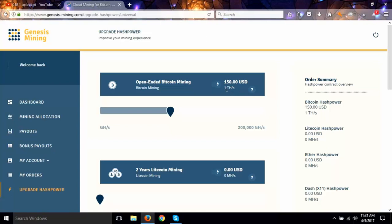That's going to give you a massive bump, and if you do it this way, you're really going to start seeing it. So that's my goal, a terahash per month minimum. I'm doing quite well because I've kept up with that. I've done a minimum of 1 terahash upgrade a month. I do it in smaller chunks because I pay in Bitcoin. So that's the proper way of doing this.